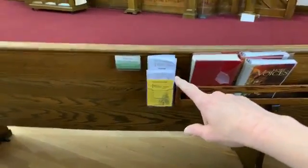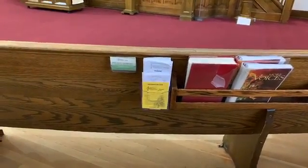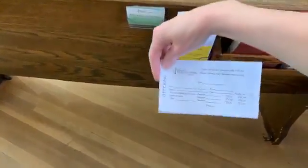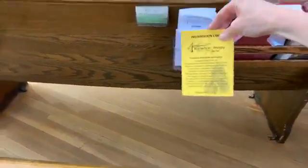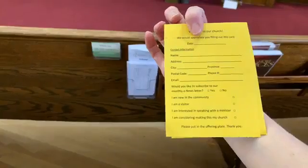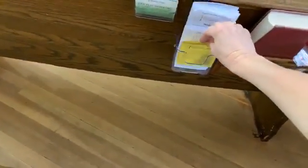Beside that, we have a pamphlet that will tell people a little bit about what our church is. There are some offering envelopes. This is where people can put their money, and if they record it, then they get a tax receipt. We also have information cards. These are the yellow information cards we've been talking about that people can fill out to leave us some information and find out about things that happen in the church.